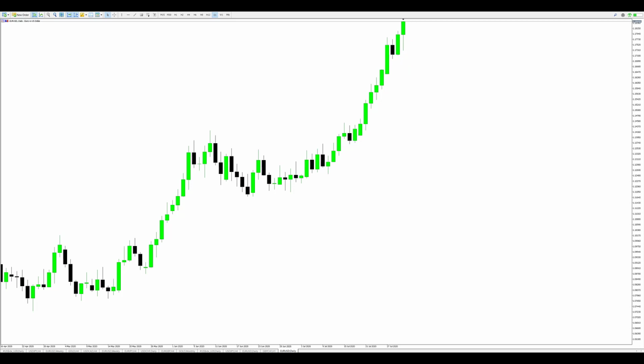So now I'm going to mark out Tuesday's high and Tuesday's low, right? So our high is coming in at 1773, right? Our high is coming in at 1773. Let me just mark that out. So we got 1773. That's our Tuesday's high on a daily time frame. Remember, we are on a daily time frame.